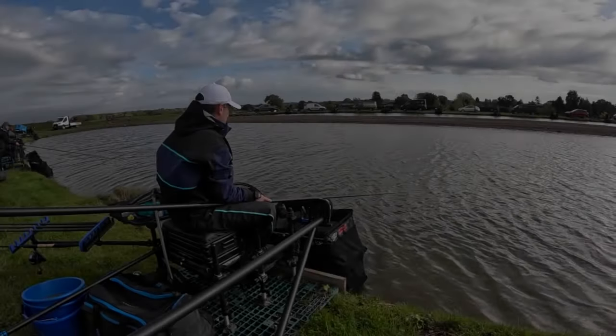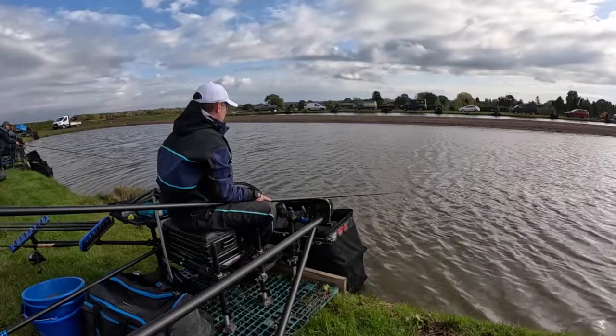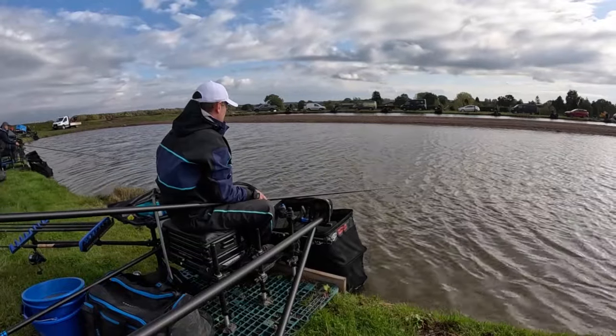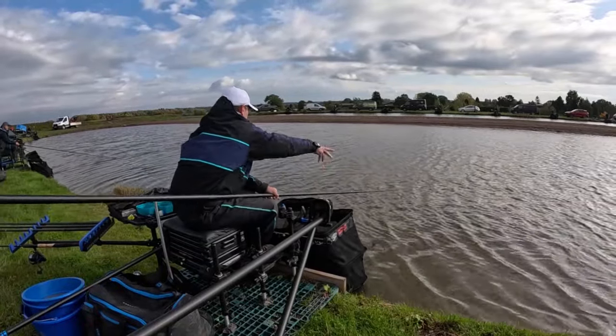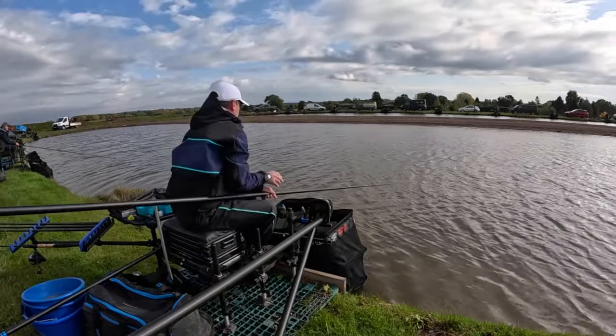So as I say, I just carried on throwing those 6mm in, but it wasn't really working, so I decided to swap to maggots. I started throwing in maggots, and I came closer. I came in with a top kit plus 1 section, so I left that extra section on there.